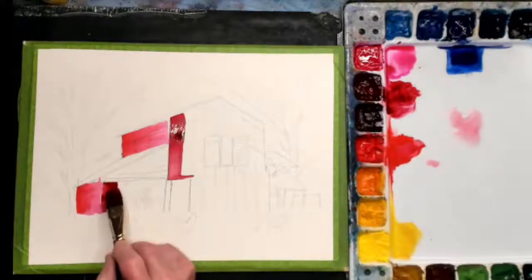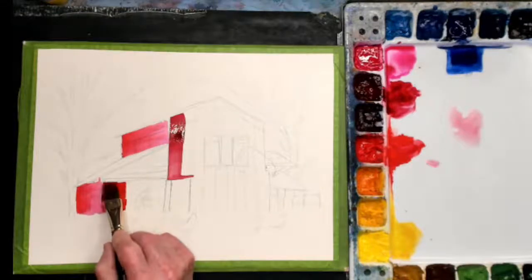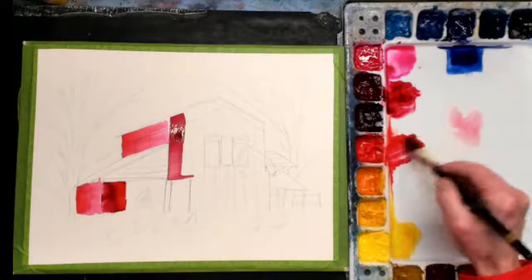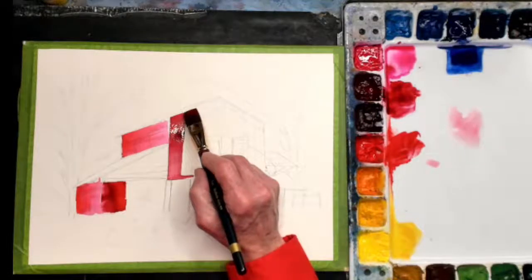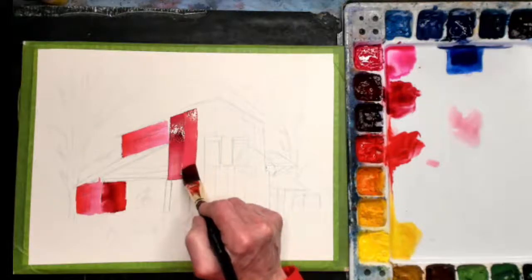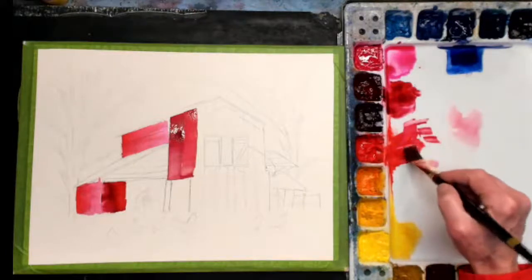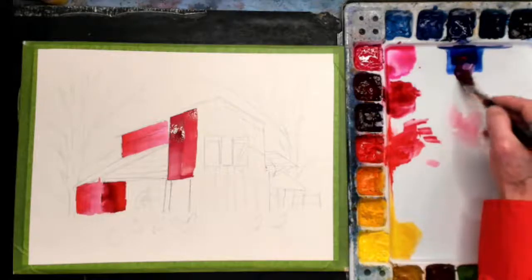I'm going to go right back into the palette, pick up another color. Now I'm going to pick up a little bit of Pyrrole Red. Load the brush. Come up here, and I'm going to paint straight down. Vertical stroke. And then what I'm going to do now is take that Pyrrole Red, go over here and just put my brush into the ultramarine blue.